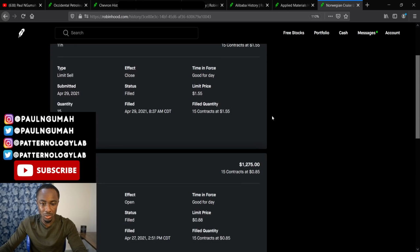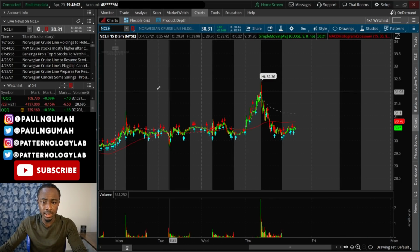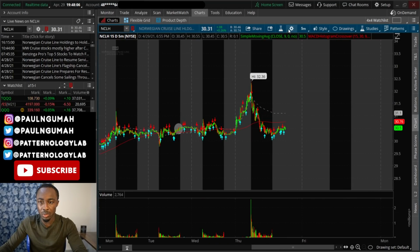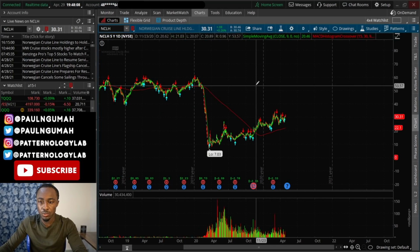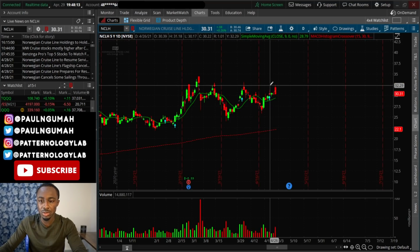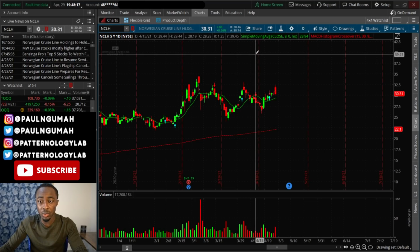I didn't like that. So I bought it on the 27th, 15 contracts for $1,275. Then let's go over here to this stock. I bought these calls right over here, and I just kept holding it. Again, this was for a swing trade. The setup was looking quite nice. It was looking very similar to the reverse head and shoulders on Baba, which I shared with all of you, right?